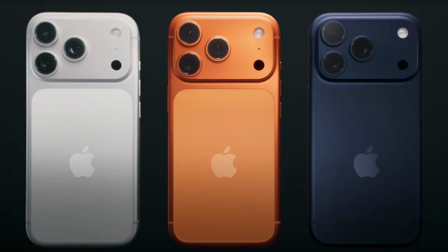We have this new unibody aluminum design with a little glass window to allow for wireless charging, but the camera visor and the whole body, except for the lighter cutout around the Apple logo, is all aluminum. No more titanium, no more stainless steel. We get unibody aluminum structure with a glass window to allow for MagSafe and regular wireless charging.